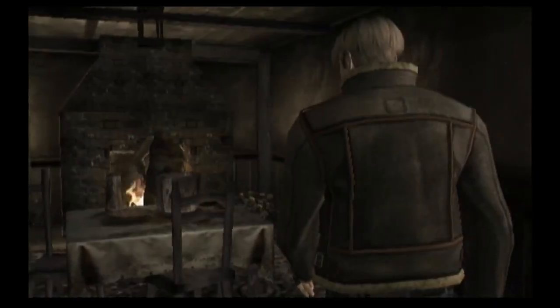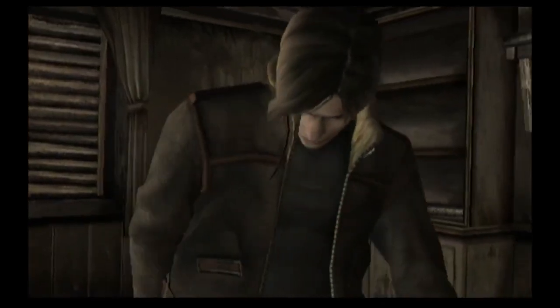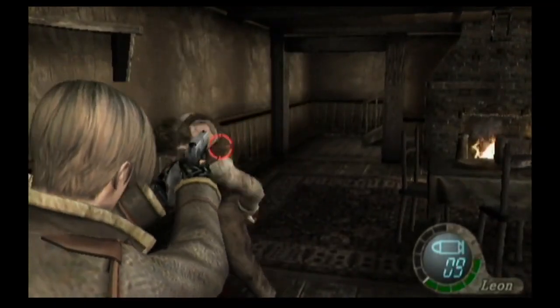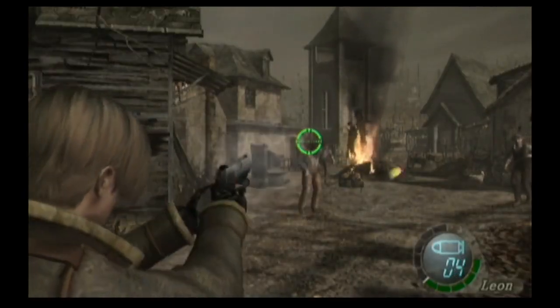Then we also have Resident Evil 4 Wii Edition. This version gets a bad reputation because of the motion controls, but you can opt to use regular controls, while the motion stuff works perfectly well, while still managing to keep the original intent of having kind of obtuse controls that intensify the oppressive feeling that permeates the entire game.